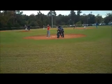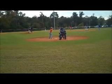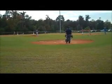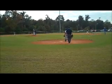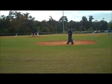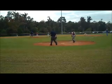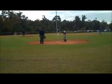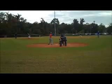Man on first. Going to steal on Jacob. Oh, that ball is tagged. It could be gone. Nope, it hit one bounce and hit the fence. He'll never get him at home. So they scored the first run.